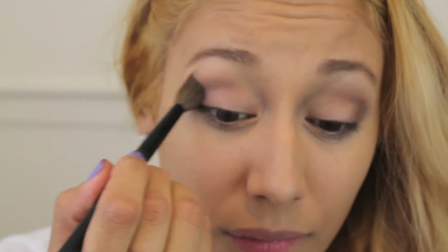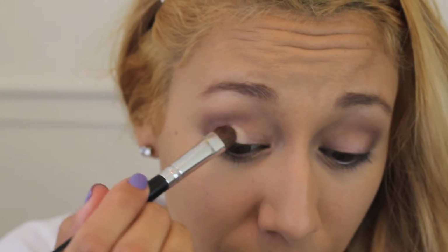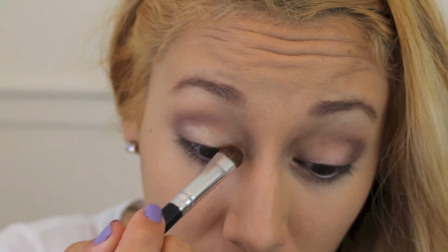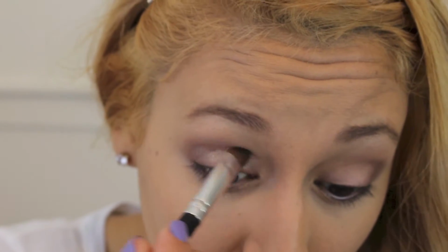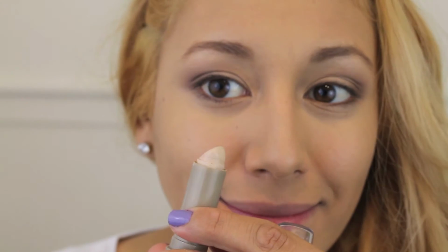Then I'm upgrading to the big fat fluffy one, and I'm going to blend. Then I'm using this shimmery gold color, and I'm applying that into the lid, and I'm trying to stay away from that outer V so that I don't murk up that deep shade. I'm also going to pat this into the tear duct area. Then of course with that blending brush, I'm going to blend and make sure there's no harsh lines.